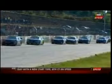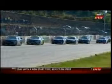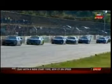See, all single file running right now. Sergio Pena holding on to that second spot, trying to break into the top 5 as the 00 of Brett Moffitt. Derek, you know, we are at the point of the season where Brett Moffitt hits his biggest stride. The end of the year is usually where the team picks up momentum. Last year, he finished second at New Hampshire and then turned around and won Dover.